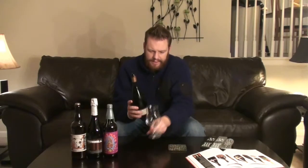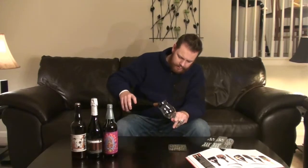I have read some reviews on this. It gets mixed reviews, but hey, your palate is what matters. If you don't like it, you're not going to hurt anybody's feelings. If you love it, hey, you got a new beer. So anyway, I'm pretty anxious to try this one. Once again, I'm dedicating this one to my beautiful little daughter, Nora. Let's give it a spin and see what we got.